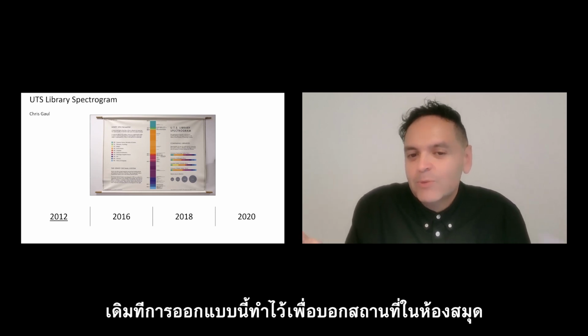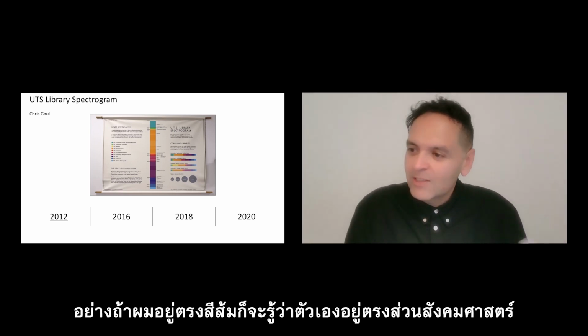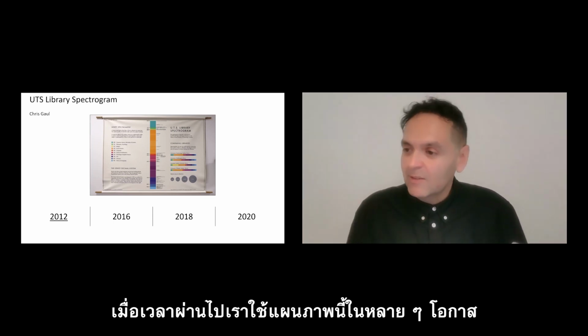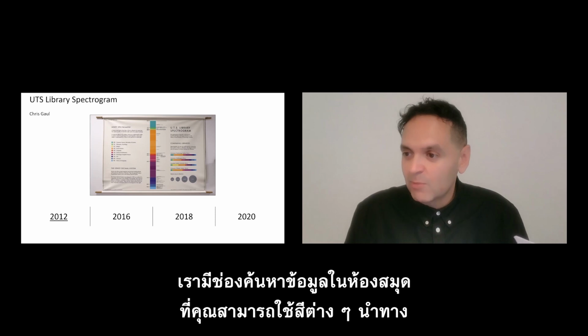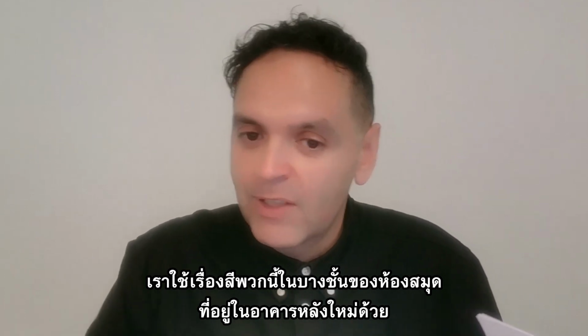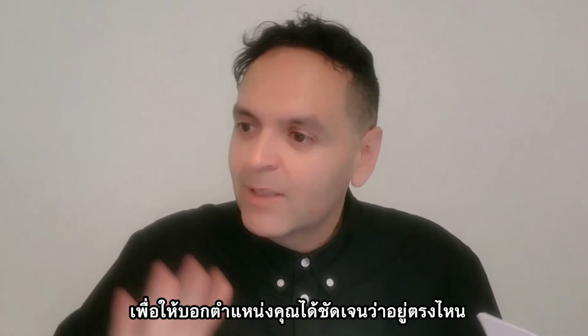It was originally designed as a way of navigating the library. So if I was in the orange, for example, I knew I was in the social sciences. Over time, we've used that on several occasions. We had a library search box that you could navigate using the colors. We also use that in some of our flooring for our new buildings to make it really clear where you were.